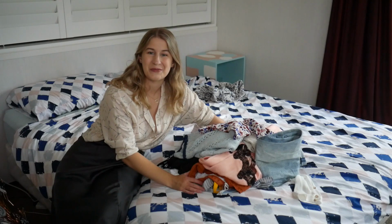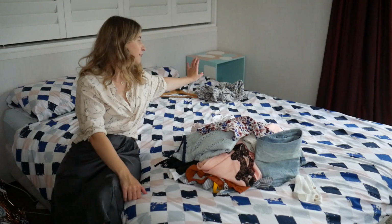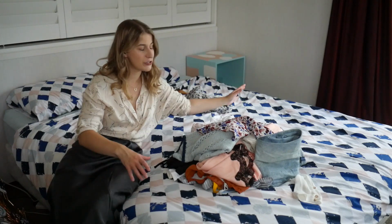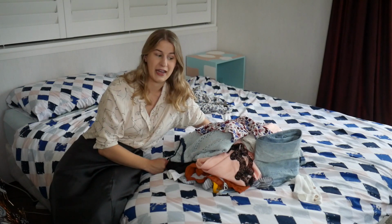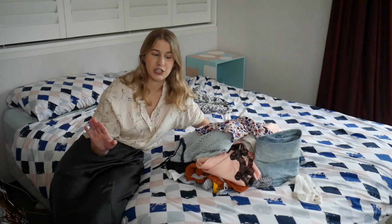So here are all the items that I'm getting rid of. There are 33 in total. It'll be 34 if I decide to get rid of the other skirt as well. So I think that's a pretty good job. Probably my best clothing declutter that I've done in a couple of years. I just felt like I needed to be really ruthless and actually just move things out.